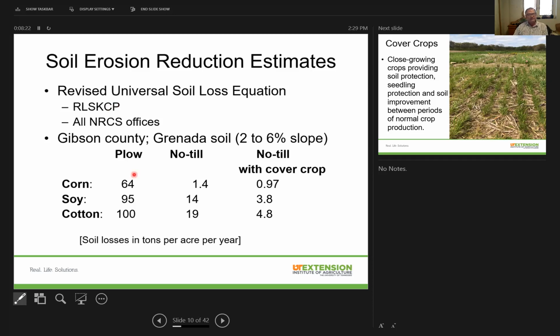What we've done here is we've run some examples from Gibson County, which is where Milan is, a typical Grenada soil on a 2 to 6% slope. If we're growing corn in a conventionally plowed system, we can expect every year to lose 64 tons of soil per acre per year. Converting to no-till, we dramatically reduce that to less than 1.5 tons per acre per year. And can we do better? Yes, we can add a cover crop behind that and reduce the erosion to less than 1 ton. That is corn, which is a heavy residue system. Those were where some of the early adoption was.